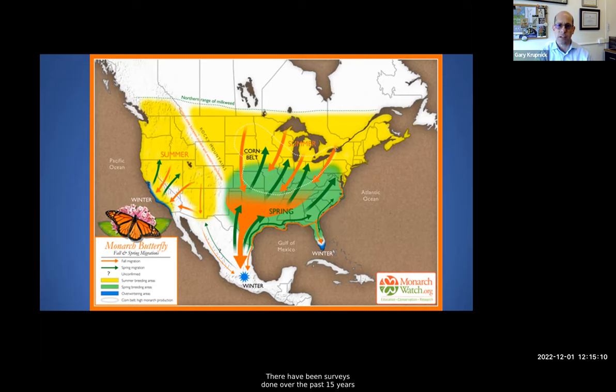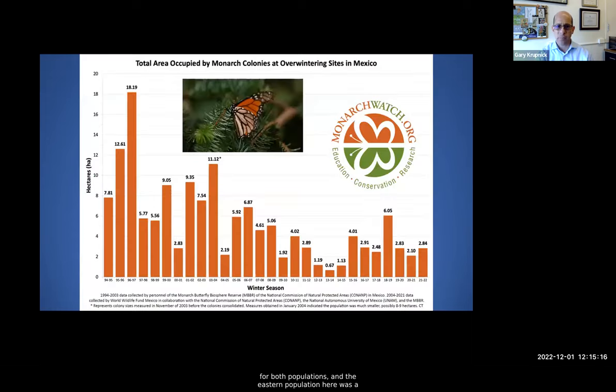There have been surveys done over the past 15 years for both populations. And the eastern population here was a measure of the total area occupied by these colonies in Mexico. And so again, I have each year shown on the x-axis, and on the y-axis is the number of hectares that these monarch colonies have occupied. In the past year, 2021 to 2022, 10 colonies were located last winter season for an area of 2.84 hectares, which is a 35% increase from the previous year, which is really good news.